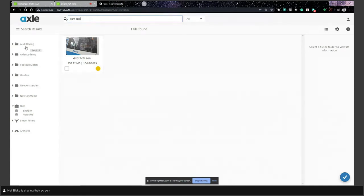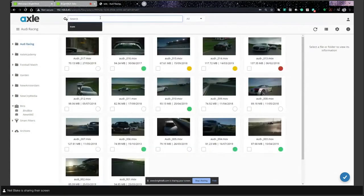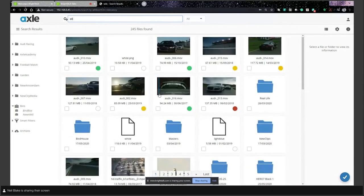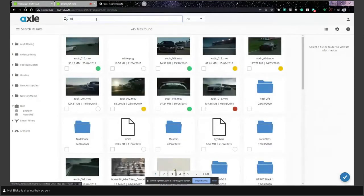Let me give you another example of that. If I just do a search for A8, thinking about the Audi car type. Now, in this case, it's come back with far more files than I was expecting. You can see it's actually come back with 245 files. So that's too many for my little brain to cope with.